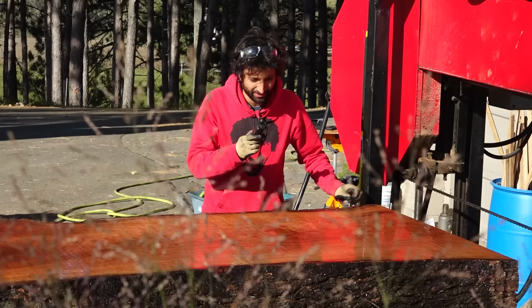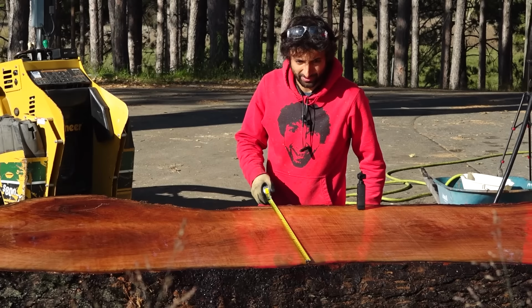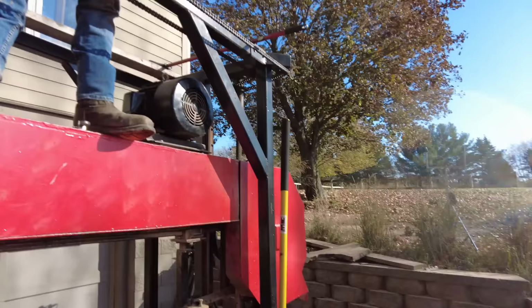Look how much width we got here. Even right here, this is kind of the narrowest area down here. That's, you know, 33 or so. That's pretty big. 32 down here. I mean, that's a lot. That's a piece of wood. That's huge. That's a piece of wood. That's a table right there.